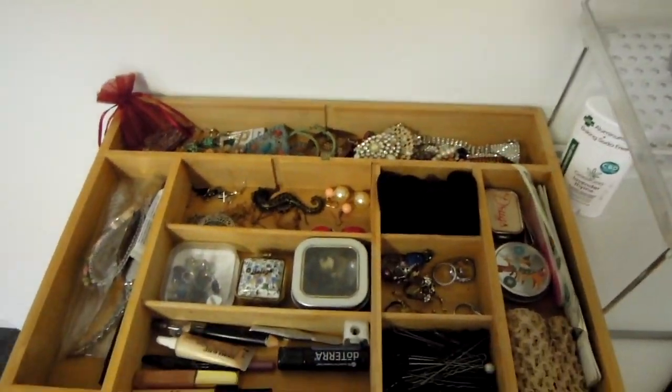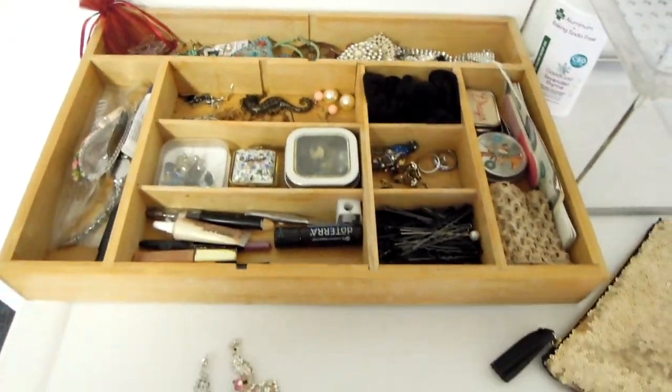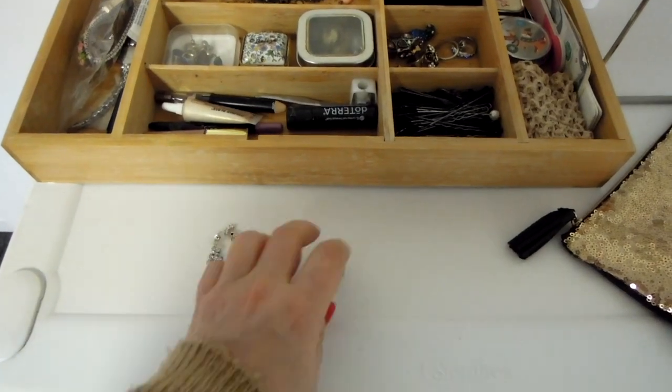This is my jewelry thing, another seahorse that I was given, so cute, love this stuff. Some stuff I have to take care of. What is this?